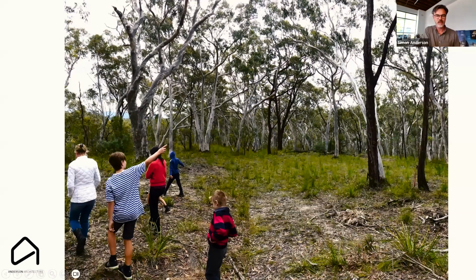This is the block of land that we were fortunate enough to buy back in 2015. So this is actually where the house sits today, and this tree here has been retained. I'll talk a bit about that later. But this was the first day that we saw the block before we'd actually bought it. Yeah, look, it was a long journey. That's for sure.